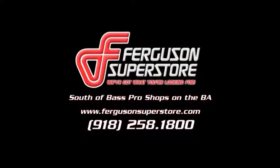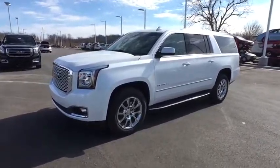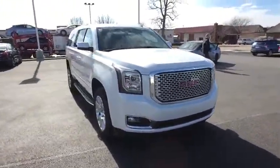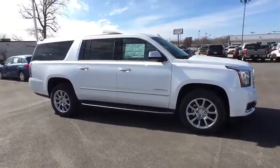Ferguson Superstore. 2017 GMC Yukon XL. GMC Yukon XL is a great choice for families who need a full-size SUV with maximum seating. The looks don't hurt either. Here are some of this vehicle's great options.